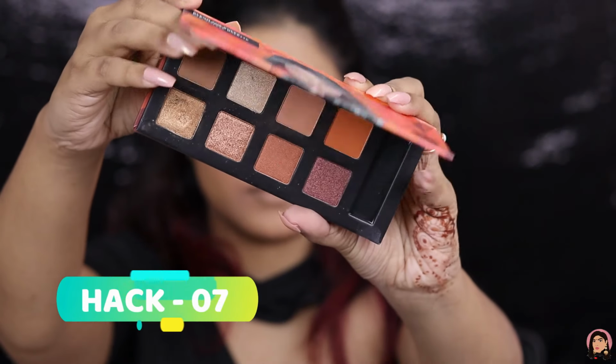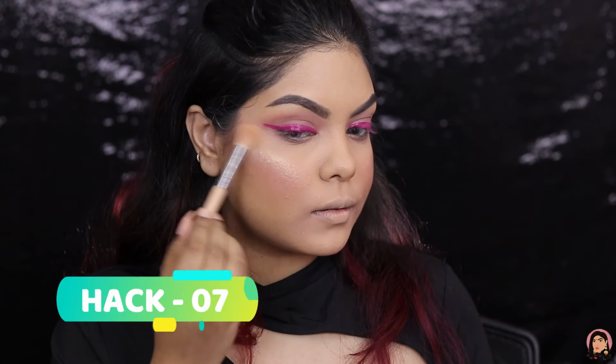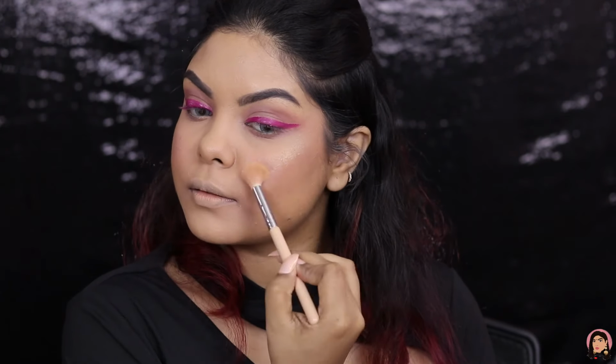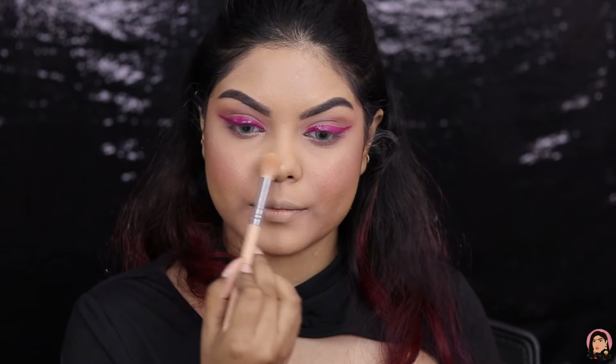Next hack is applying a light shimmery or glittery shade from an eyeshadow palette as your highlighter. You can use it on your cheekbones, on your nose, also on the inner corner and also on the brow bone.